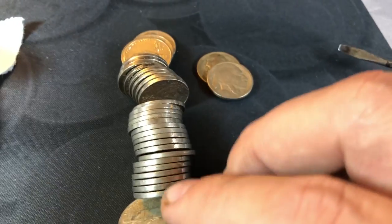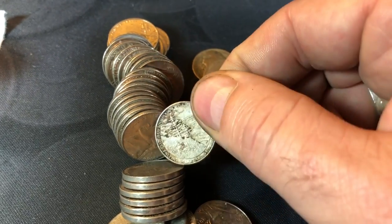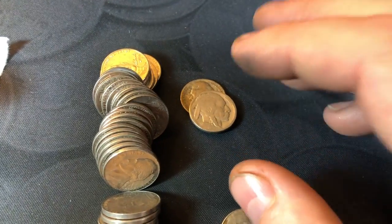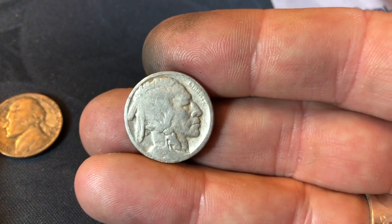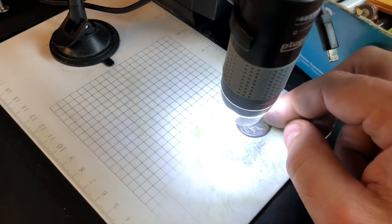I might be able to get a date off that. Let me just check this one that's pretty beat up too. It's not. All right, I'm a little excited. Let me go ahead and check the buffalo nickel for a date and see if it has one. I might do it off camera. I don't think we can get it under the scope. I think that says 1925. Let's see if we can get it under the scope. Oh yeah, we can.